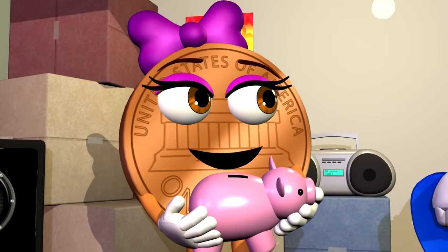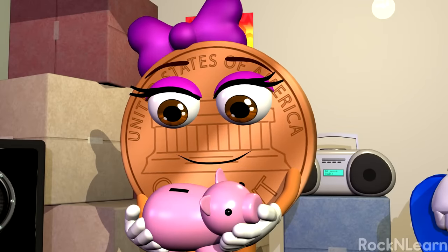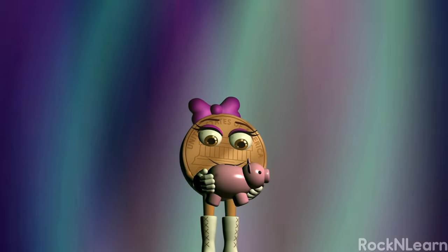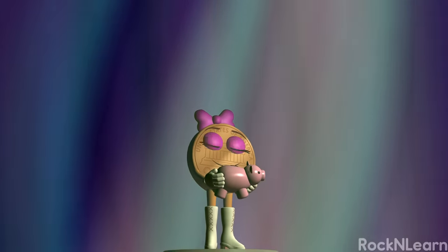I bet there are all kinds of coins inside my piggy bank. I can't wait to see what they look like. Let's sing a song to learn about the different coins.